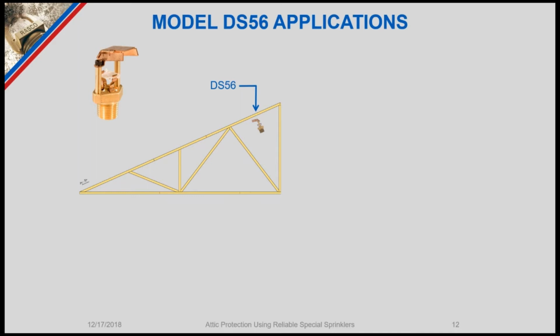We'll most commonly be applying this in attic space that you see depicted here on your screen, placing it at or near a peak, and its spray pattern is meant to throw in one direction only. And that would be a maximum of 40-foot span in this case.